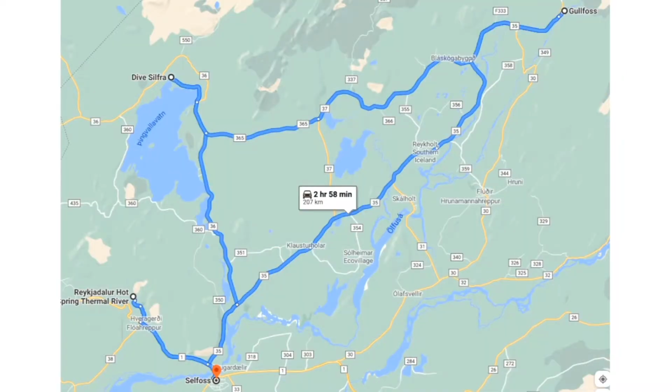This shows where we went on our second driving day. We were staying down here at Seljalandsfoss. We drove up and we did snorkeling in this crack in this beautiful clear water between the Eurasian plate and the North American plate. Then we drove on up to this beautiful waterfall Gullfoss up here, and then down to this thermal river, this natural river that Claire really loves.